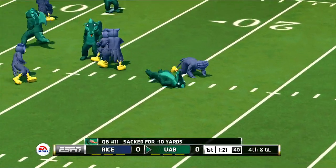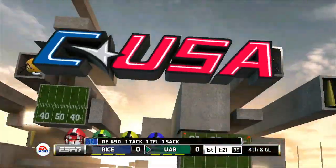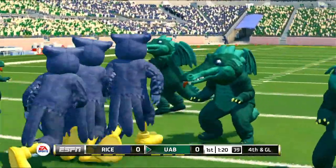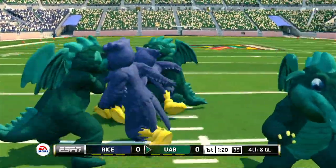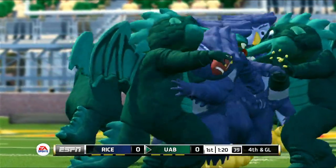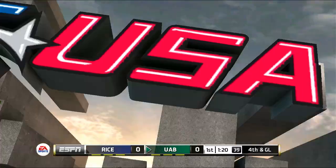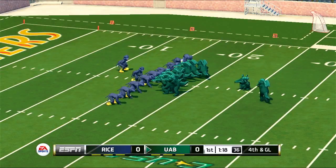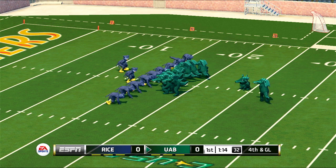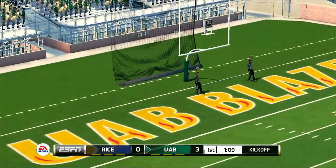And he's going to be sacked for a loss. Loss of 10 yards on the play. That brings up fourth and goal. Fourth down. They'll call on the field goal unit here. UAB could take the lead with this field goal. It's up, and it sails through the uprights.